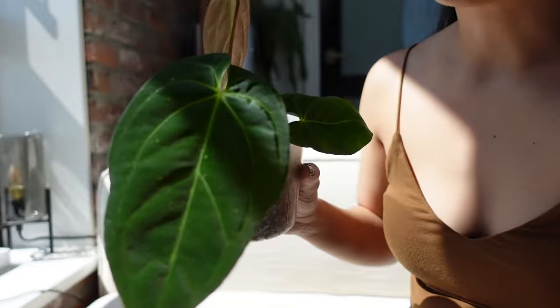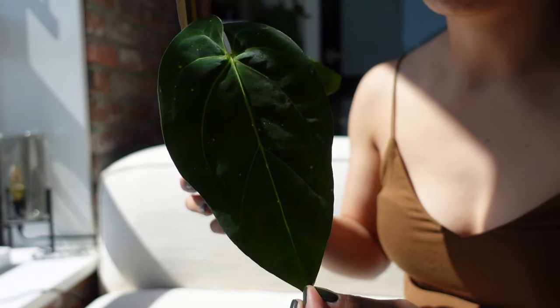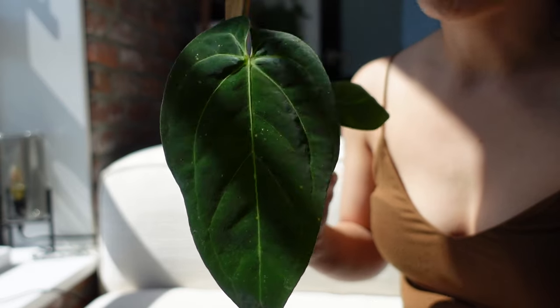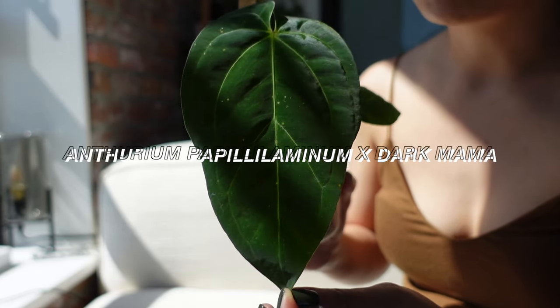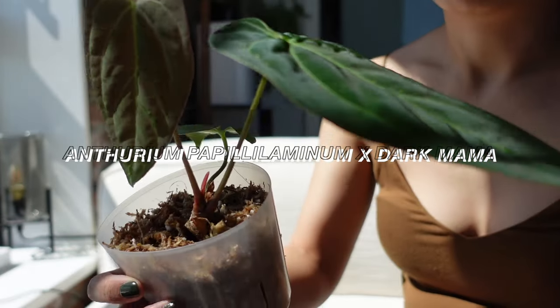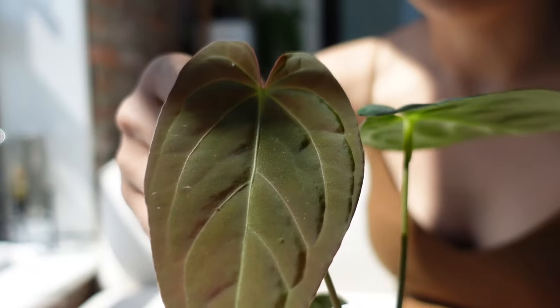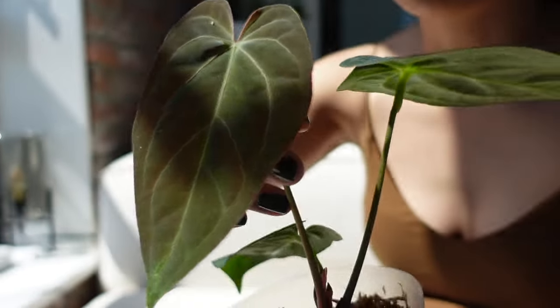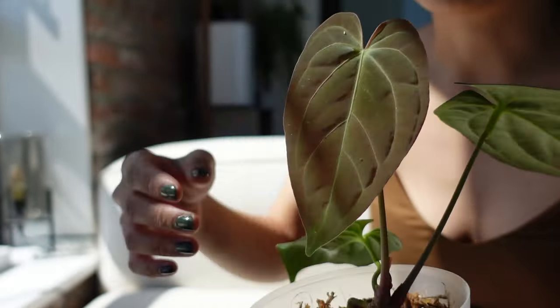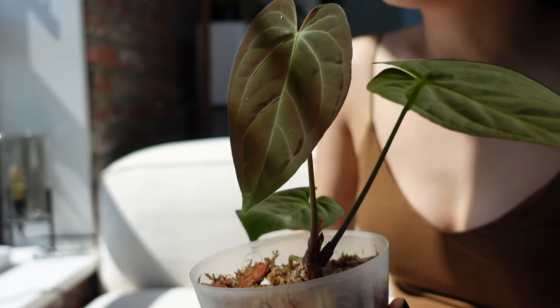Number four is this sort of obscure Anthurium hybrid. This one was sold to me as a cross between an Anthurium papillolaminum and an Anthurium dresslerae. Do I know that it's that for sure? I have no clue. But all I really care about is that I love it, and it crosses off a lot of boxes for me in terms of what I love about dark leaf anthuriums. There's a ton out there.